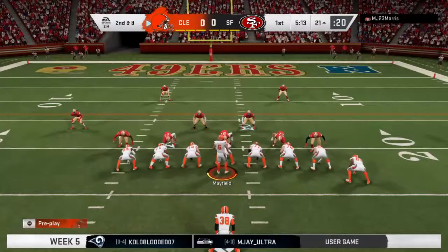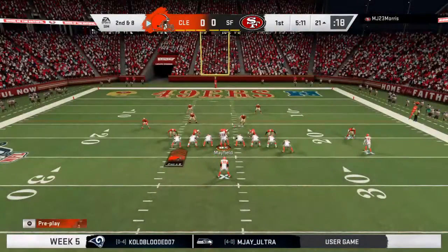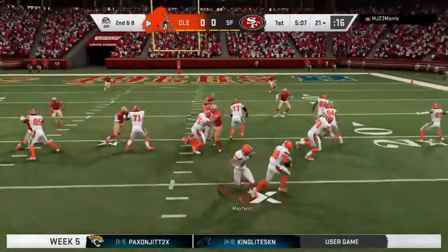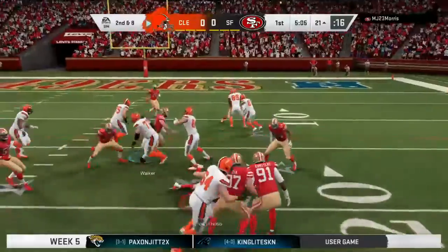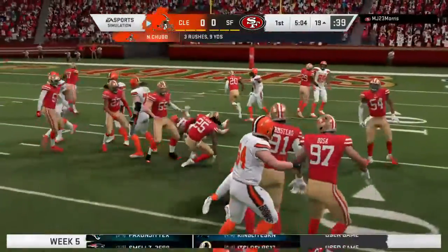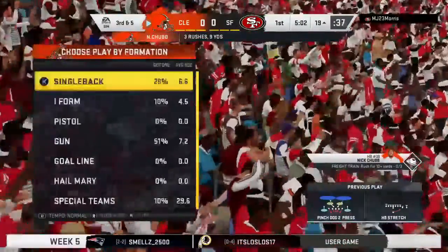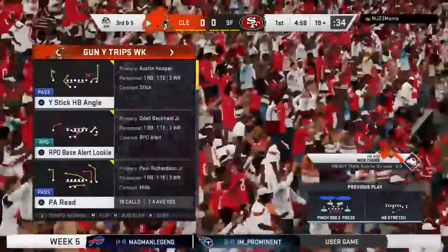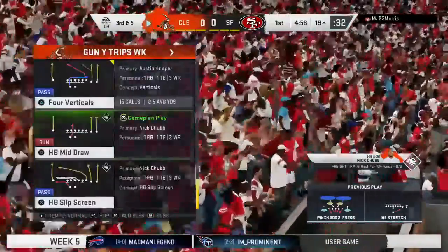The last run got a couple. Here's 2nd and 8. Mayfield hands it off to Chubb. They'll get it inside the red zone, but only for a couple down to the 19. Well, they had that one sniffed out. Excellent run blitz. Stop that one for a short gain.